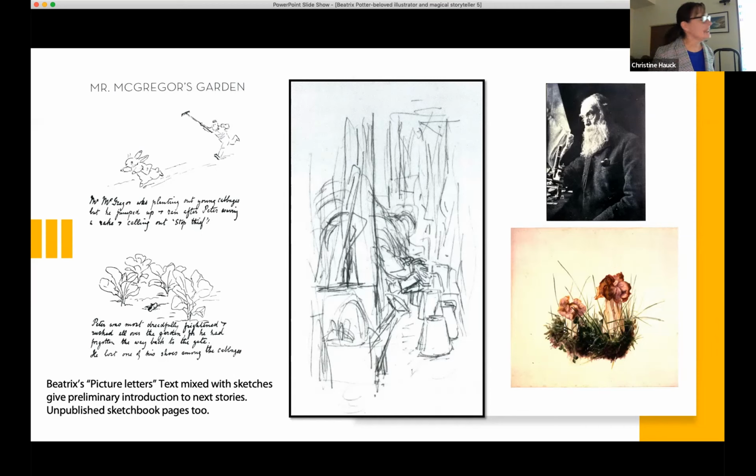The far right, that is Beatrix Potter's inspiration for Mr. McGregor. We found out that his name is Charles McIntosh, and he was a Perthshire naturalist in mycology. He was Beatrix Potter's inspiration for falling in love with mycology, which is fungi or fungus, and it started her off in a whole new direction as a naturalist.